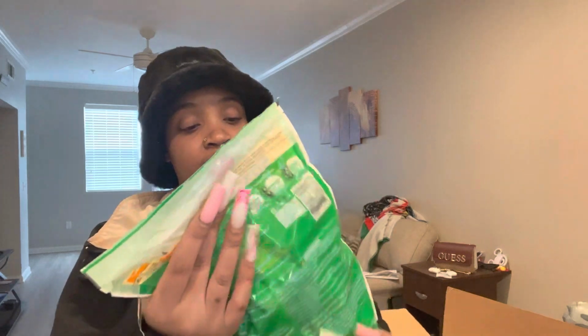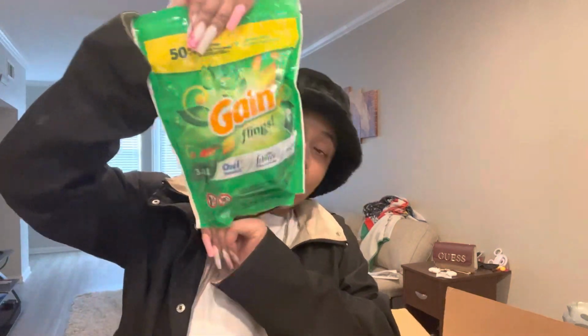Oh, it's the goodie box for me. Okay, so here I ordered a Gain goodie box. The Gain wash wasn't included in this, but okay, so this is what I got you guys. I got Gain Flings, a big bag of Gain Flings. Love. I should have got it Downy. I'm annoyed. I like using Downy and Gain interchangeably. But anyway, I do like Gain. Gain is always a great go-to for sure.